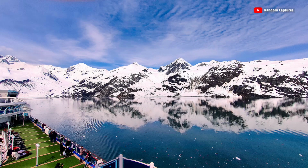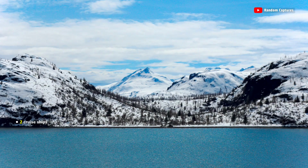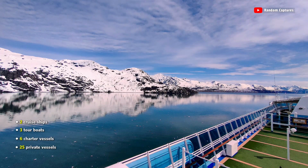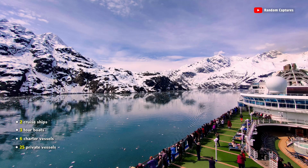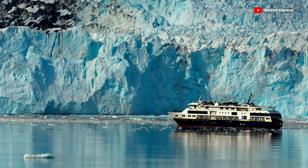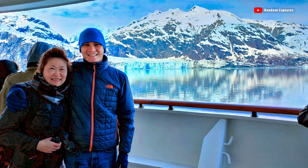The number of vessels per day is limited in the summer months. Only 2 cruise ships, 3 tour boats, 6 charter vessels, and 25 private vessels are allowed per day into the bay. And the giant tidewater glaciers are viewable only from the deck of a vessel.